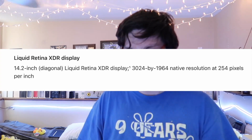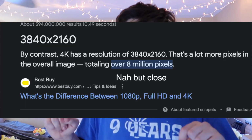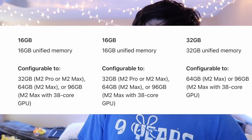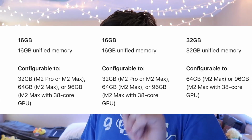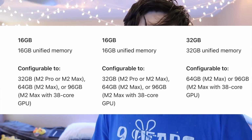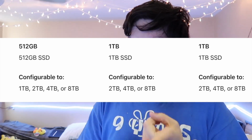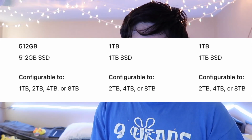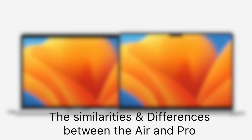This new MacBook has a screen resolution of 3024 by 1964 with 254 pixels per inch, which I believe is 4K. Someone put that in the comments if I'm right. The base model comes with 16 GB of RAM and can be upgraded to 32 or 64 GB of RAM. The M2 Max can have 64 or 96 GB of RAM, which is just overkill. The base storage is 512 GB and can be upgraded to 1 TB, 2 TB, 4 TB, or 8 TB of storage, which again is also overkill, unless you actually need it.